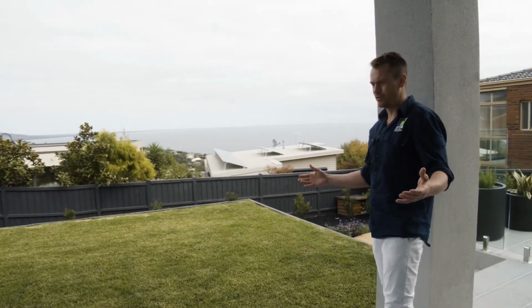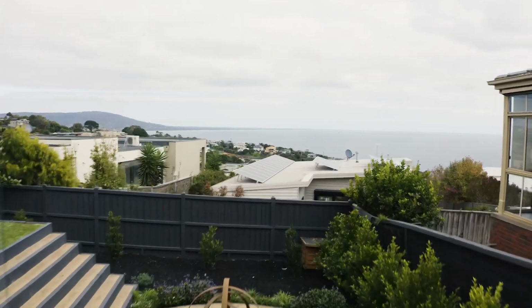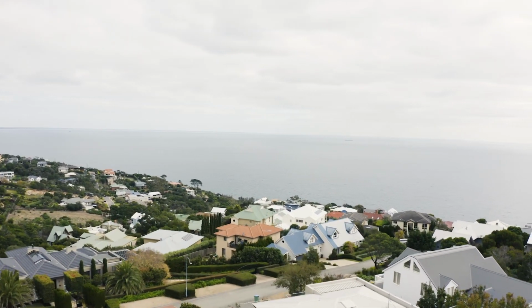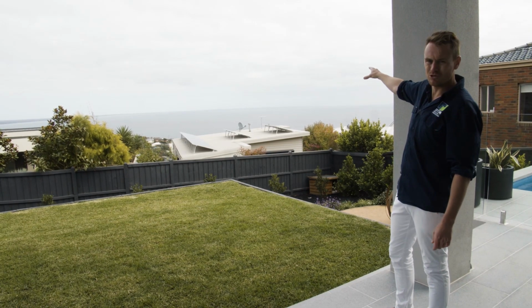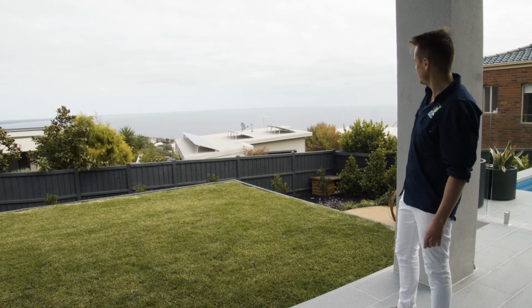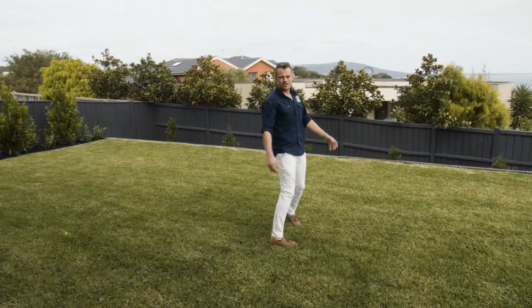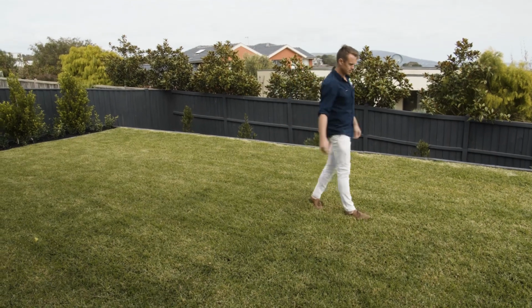Now check out this view, guys. We're overlooking the whole of Port Phillip Bay here. We've got Safe Beach down the bottom. We've got Arthur Seat over in the background there. On a clear day you can see the You Yangs right across the bay over in Geelong there. And we can even see the city of Melbourne over to the north there. Fantastic view. And we're stepping down onto the nice, cushy Sir Walter Buffalo turf platform.